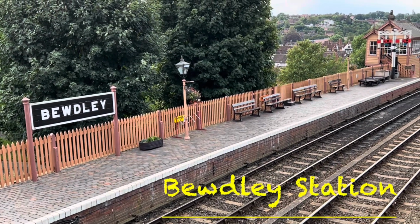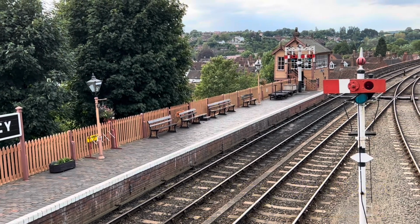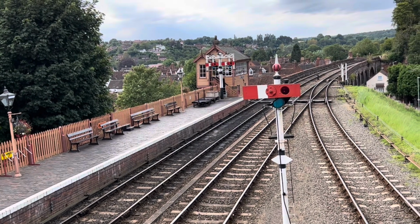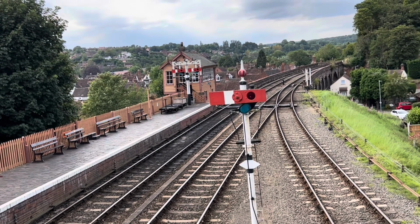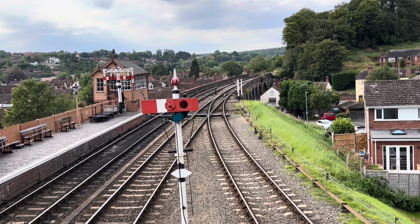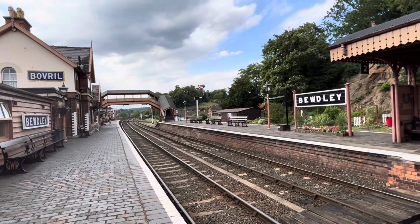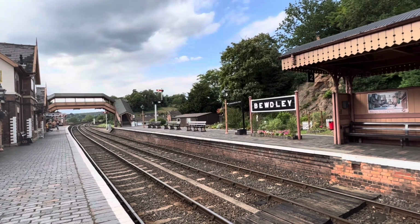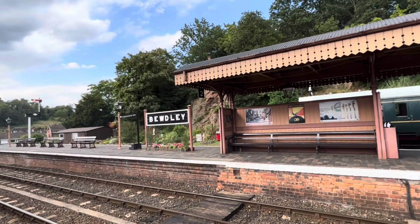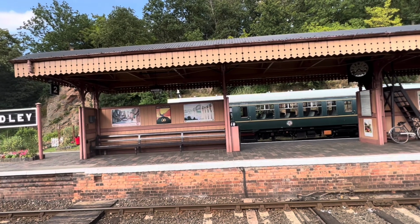Between 1974 and 1984, Bewdley was the southern terminus of the Severn Valley Railway. There are two signal boxes at Bewdley. This is Bewdley North, and there was also another box at Bewdley South, and both were constructed around the same time, around 1877. Both boxes use the absolute block signalling system for controlling the passage of trains over a double-track railway, and this also ensures that only one train can be used in a section on each track at any given time.